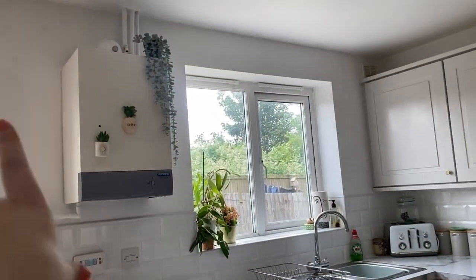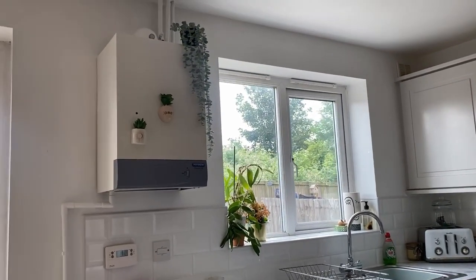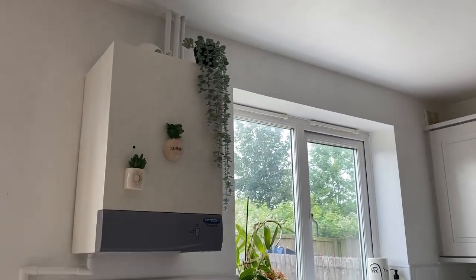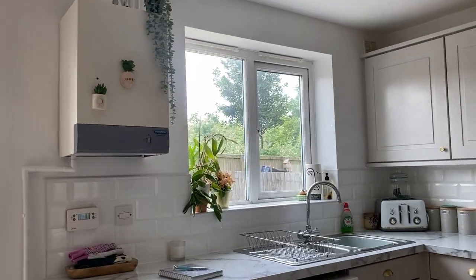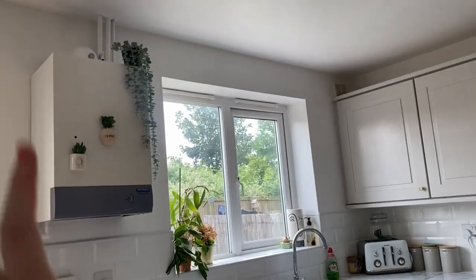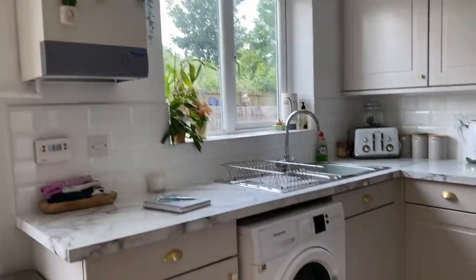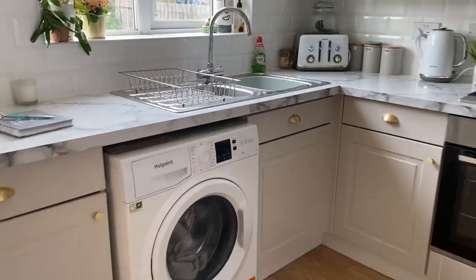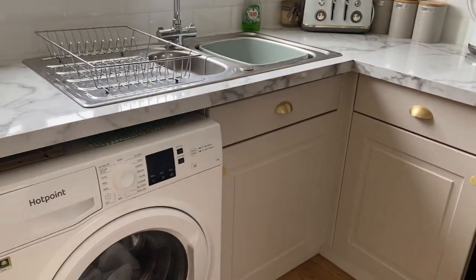The boiler that's there, we didn't change that. I think it cost a lot of money to change that, but I just put some cute magnets and a little IKEA plant on there, and I actually don't mind how it looks. When we got the quote for the kitchen, they did mention getting a cupboard to go over it and hide it, but to be honest, I don't actually notice it that much. So as I said, got a new sink, which I was really happy about because the other one was really scratched.